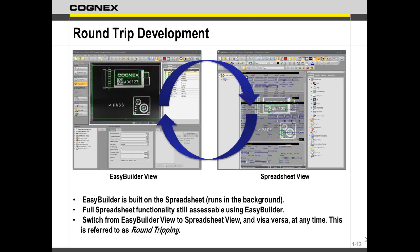So like I said, if you start in EasyBuilder, you can go back to Spreadsheets, make some changes, and as long as you don't break the EasyBuilder environment, it can go back to EasyBuilder. Beautiful. But if you start in Spreadsheets, you stay in Spreadsheets, because the setup's not set up for EasyBuilder anymore. It's right down in the Spreadsheets environment, but that's where all your control is going to be, right inside the Spreadsheet.